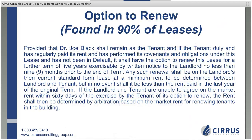One of the first provisions I'd like to discuss today is the option to renew provision. This is found in 90% of office lease agreements. I'll give you a quick moment to review this before I jump into some of the mistakes and pitfalls found in this language.